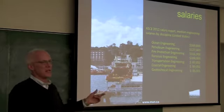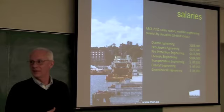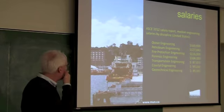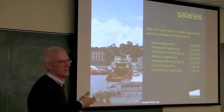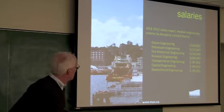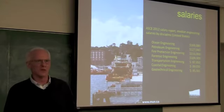Anyways, that's the median salary for ocean engineers in the United States right now, apparently, when you become a professional engineer. Not when you're in training, when you become a professional. You have to work for a while, but it's something to shoot for. And poor old coastal engineers are way down there. The rest of them are sort of irrelevant to us, actually, but coastal engineers are close relatives, and for some reason, they're almost half. But I thought I'd put that in there just because it was too good to pass up.